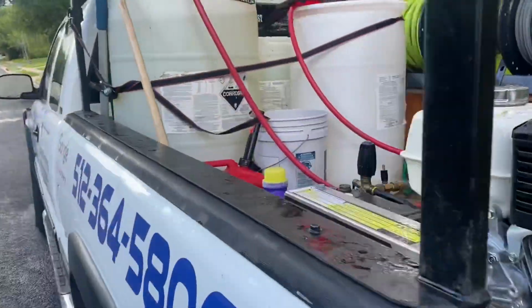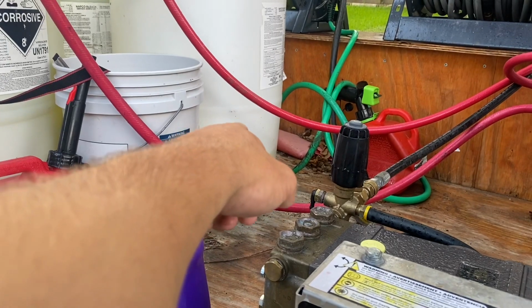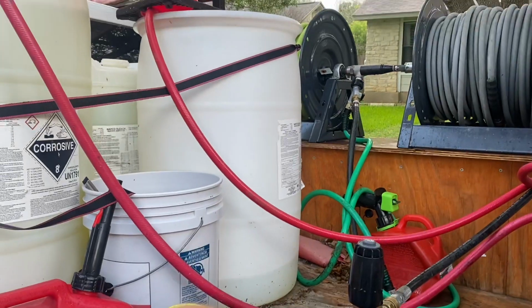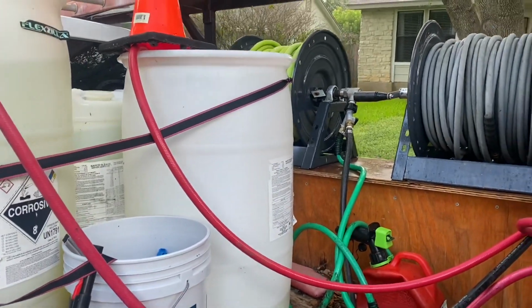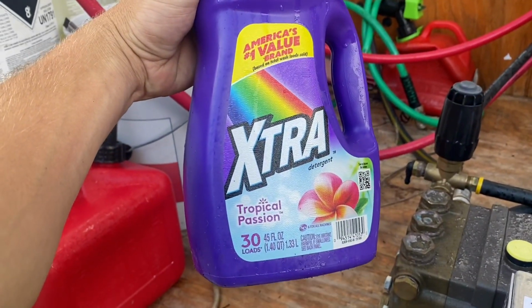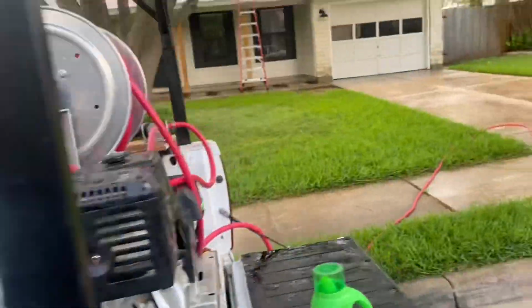So we're gonna fill that up to about, I don't know, 12 gallons, 13 gallons. Fill the rest up, 17 gallons up with water. That should give us just under 6%, maybe in the mid 5s. And we're gonna do some laundry detergent, Tropical Passion. How about that? Throw that in there.